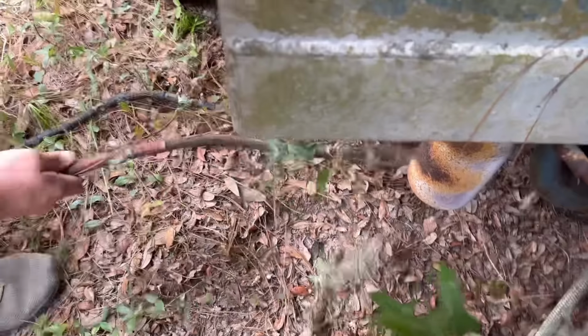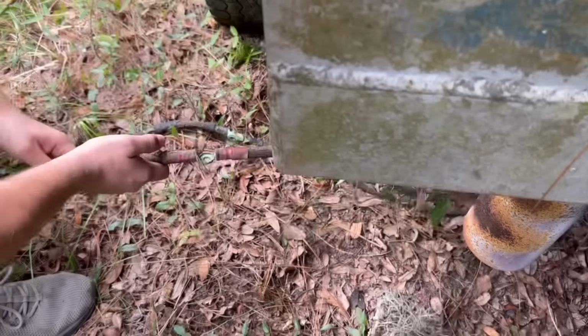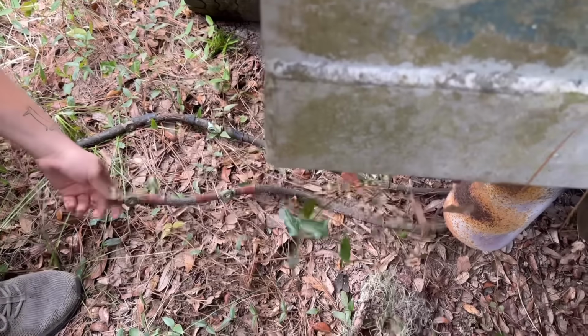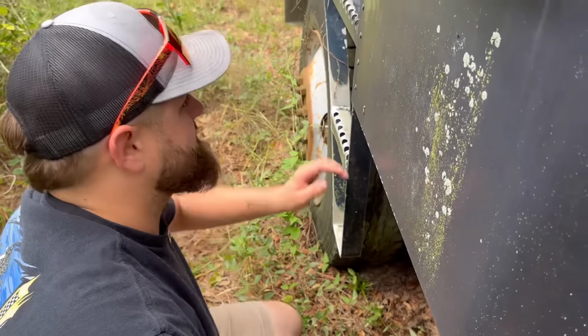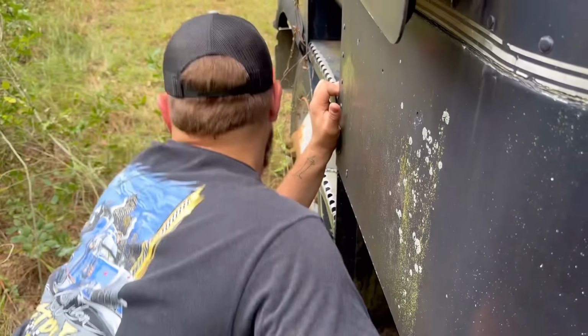Oh yeah. Just fantastic shape. Looks like it's going to be a 12 volt system. Okay, well, let's go grab some batteries and see if this thing will even spin over before we do anything else.